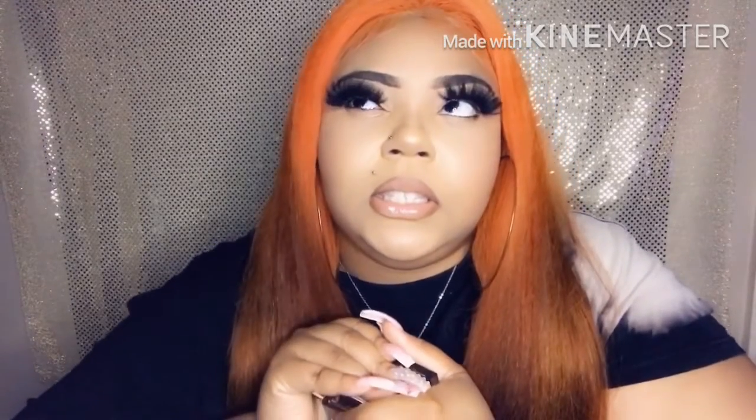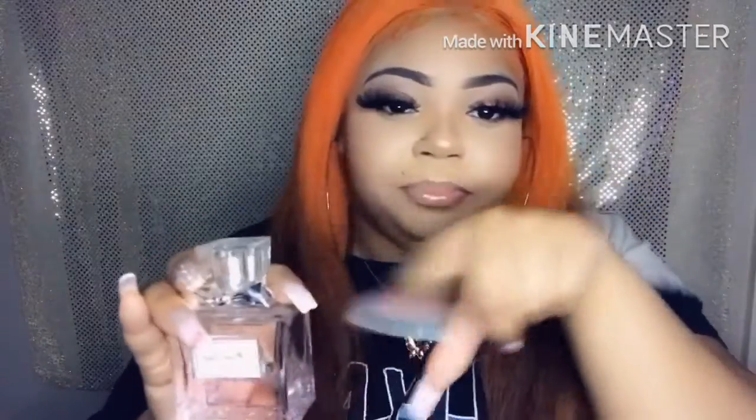Lastly, you guys, the perfume that I've been using a lot lately is the Miss Dior Blooming Bouquet, and I love this. It's so sweet. I love sweet scents, but with a strong after effect. It's sweet, but strong at the same time, if you know what I mean. Oh, I love this. This smells so good, you guys. This cost me $65. When I find the price, I'm going to put it down when I edit the video.